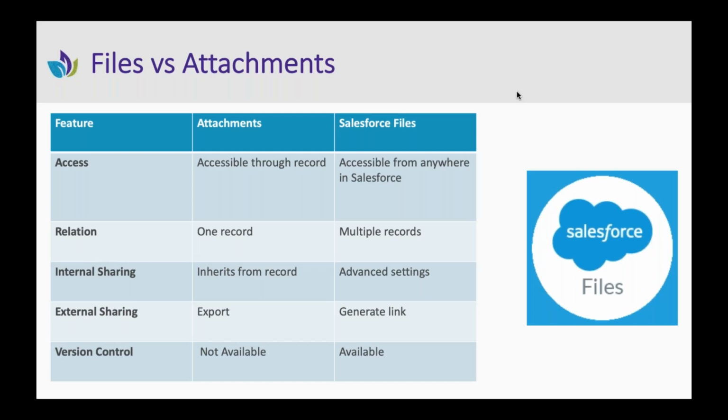Salesforce files can be shared with an individual or group with one of three sharing options: view, modify, or collaborate. If an individual or group has the view option, then they will be able to view the file. Modify, they'll be able to modify or view the file. And collaborate, they'll be able to collaborate on the file by viewing, downloading, making changes to the file, as well as uploading new versions of that file.